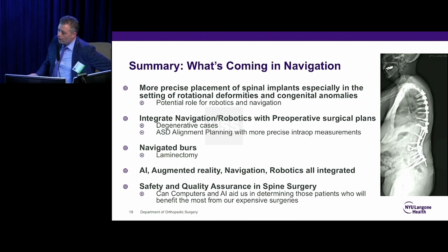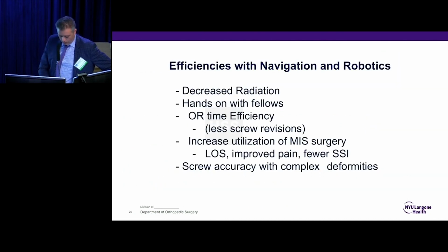Navigated burrs to do laminectomies. Imagine taking a 3-dimensional axial and highlighting all the parts that you're going to remove, and then being able to do that, utilizing maybe an integration with a robotic arm. So augmented reality, artificial intelligence, navigation, robotics, all integrated into one platform, and then layering in the safety and quality and cost that you heard about from our previous speakers, Dr. Hassan and Dr. Ames. So I think that's the end there.